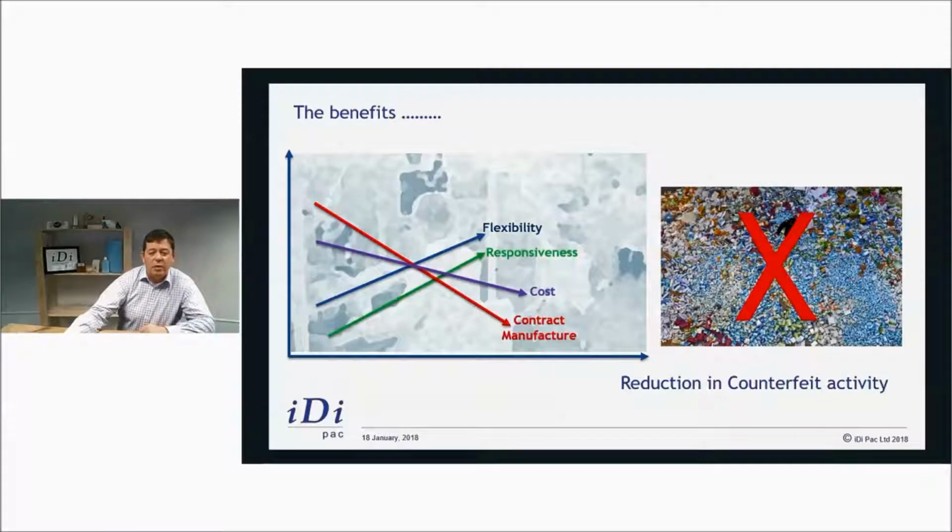And the benefits were increasing flexibility, increasing responsiveness, reductions in cost, and the contract manufacture volumes also dropped. It also created a massive reduction in counterfeit activity, giving the consumers, the patients in those markets, the confidence that the brand was looking after them, confidence that the brand and the product was actually producing the right outcomes, which was life-saving type approach. And as I say, we reduced the supply chain complexity significantly within the client to give us a lot of flexibility, a lot of improvement.